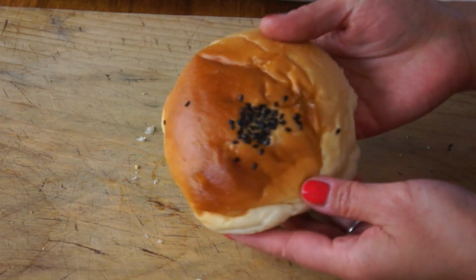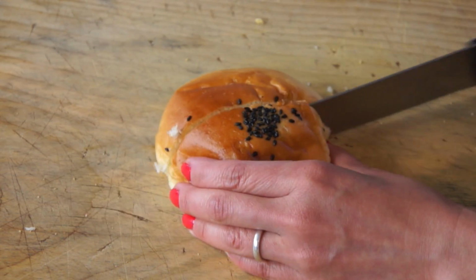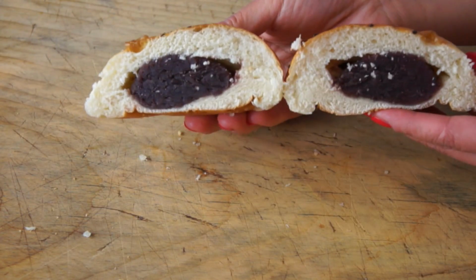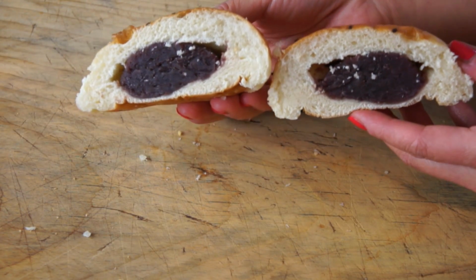Fantastic. The last bao I have is this one, and this is the red bean bao. I actually never got this much as a kid because I didn't care for red bean that much, but I thought I'd share it with you anyways because it's such a classic. And here it is. This is the red bean paste right in the middle. Same baked bread on the outside. And we'll give that one a go.